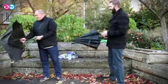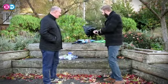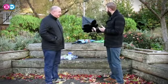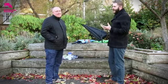That's what happens in the... You see, it didn't break though. Didn't break, didn't turn inside out. There you go, you see. So with this particular umbrella, it's actually automatic open and close. For the lazy people out there.